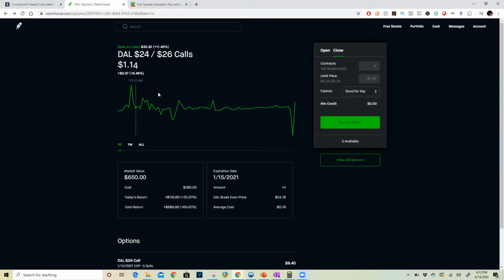Okay, so in the next few months, since I already got 66.67%, if it actually does end up going to $1,000, I would sell out. There's no reason for me to wait till January 15th of next year to close this trade, and I would have 2.5x'd my money from this. I'll show you another example.